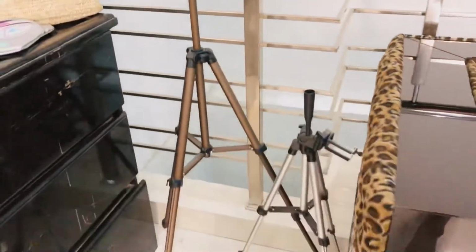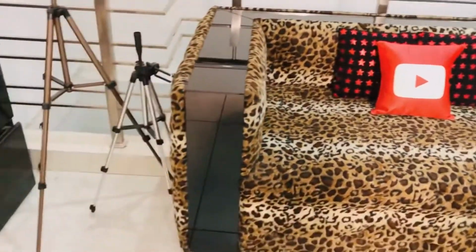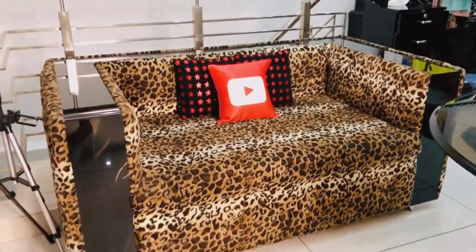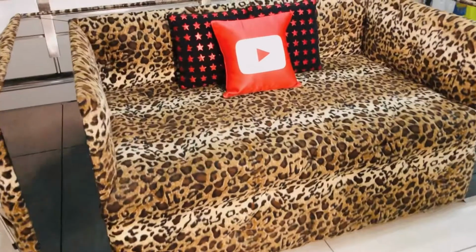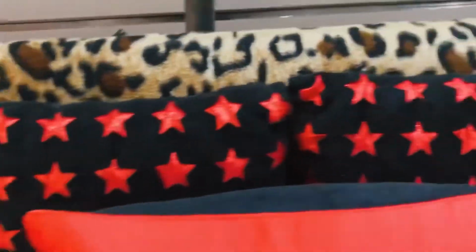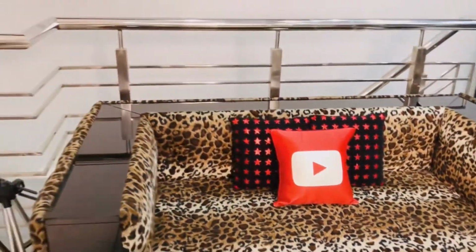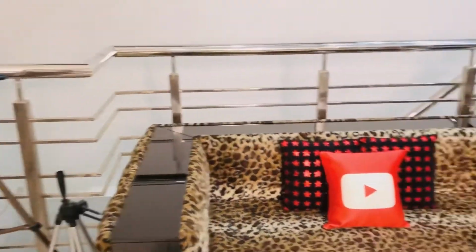Now I have this biggest couch, and it is a three-seater couch. This one is in a leopard brownish sort of print, and you know, aesthetic. I also have this YouTube cushion, and at the back of this I have this star cushion, and I just kept it for the positive energy. It is the space for my YouTube only, so that's why I kept this cushion.